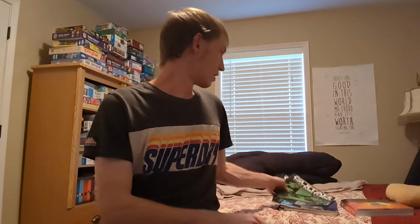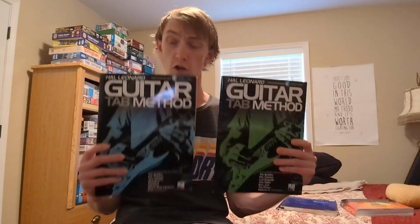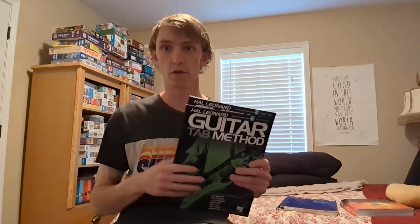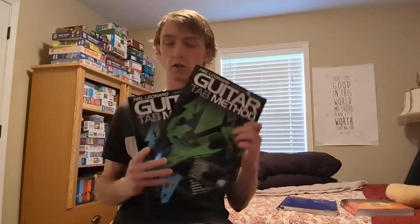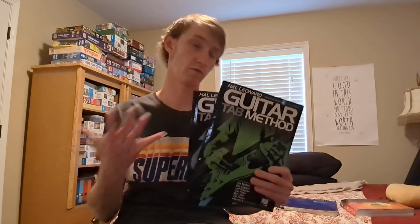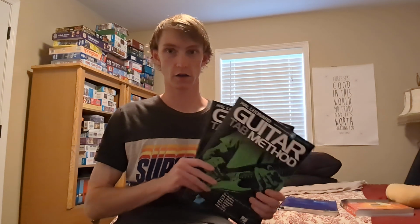But let's move on to the Leonard Guitar Tab Method books, and this is method books 2 and 3. And the thing is, the first method book goes through basics like how to read tabs, how to play C, A, G, E, and D, how to alternate pick and down pick, really basic stuff. But once you start to dive into books 2 and 3, you'll move beyond 8th notes into triplets and 16th notes. You'll learn advanced, well, intermediate riffs, advanced riffs, whatever you want to call them. You'll just learn some really fun songs that you'll definitely recognize.